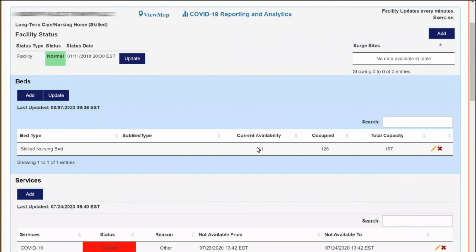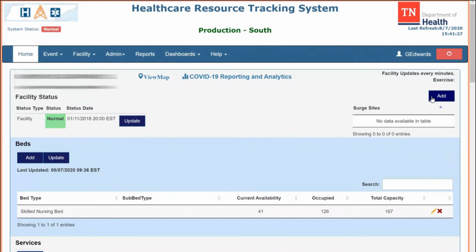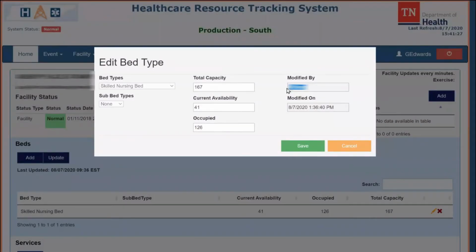But for example, if I come into a particular facility and I click on an edit button here to make a change, I can see who last made that change and I can actually see when the data was last updated. And this data was just updated earlier in the day today. So we try to keep everything very, very current.